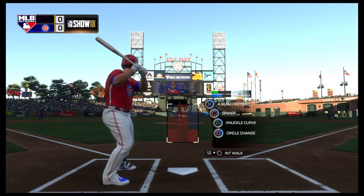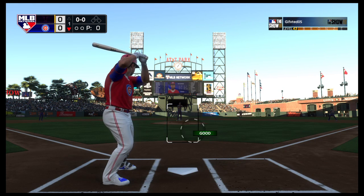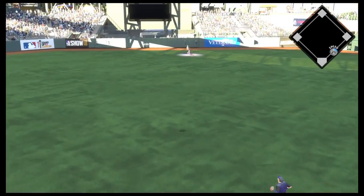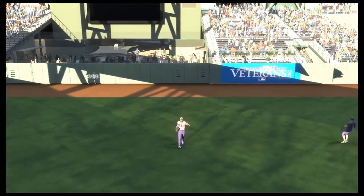Into the box, Jed Jerko. He'll lead things off here in the bottom half of the first. Here's the first pitch to him. High in the air out to center field. Hayward has a read on it. And he hauls it in for the first out of the inning.